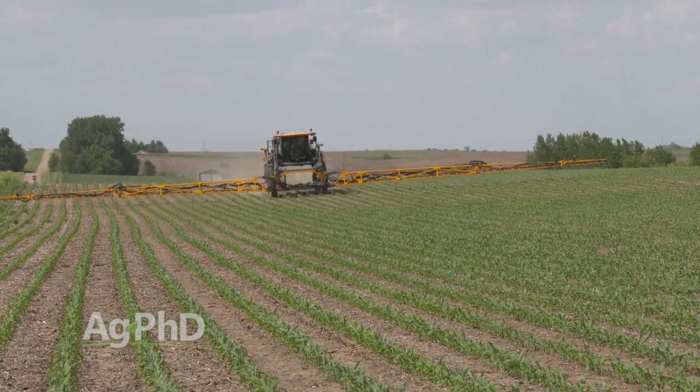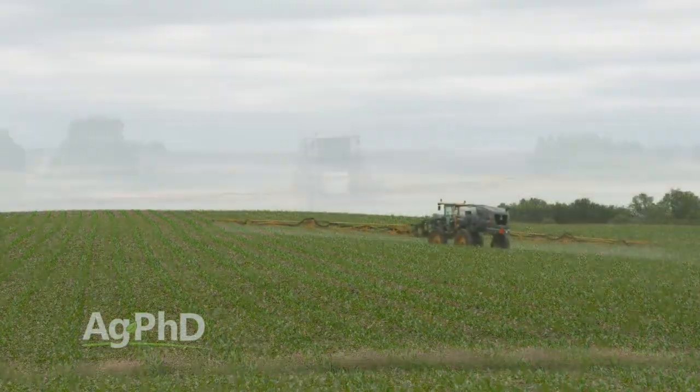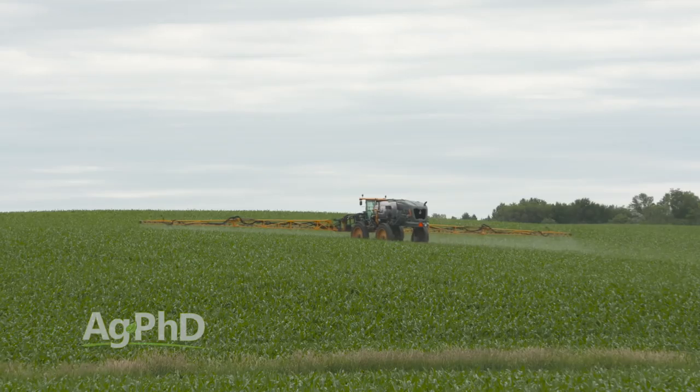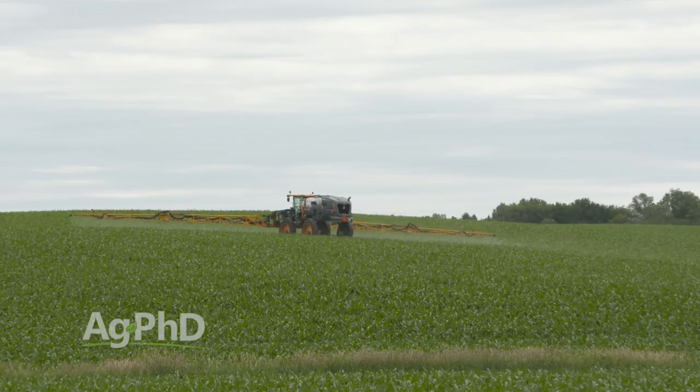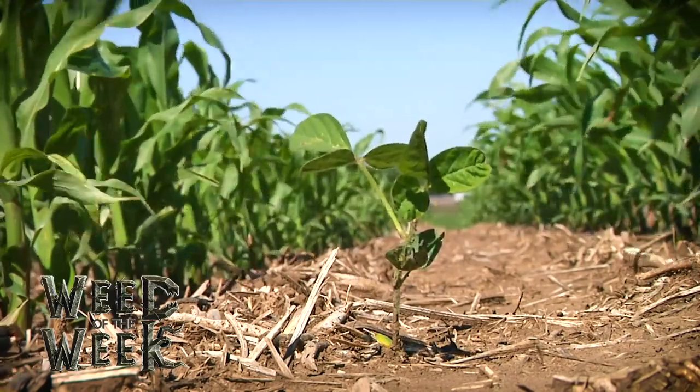You want to do a great job in your corn, so when you rotate back to soybeans, you've got a clean field to start with. So the key thing is use multiple modes of action and use something with a little residual if you can. All these rules apply to our Weed of the Week as well. We'll show you what controls this tough weed later in the show.